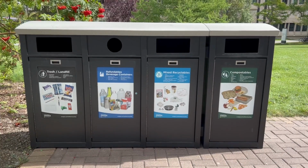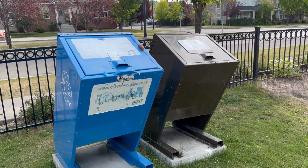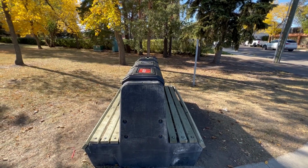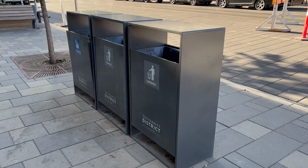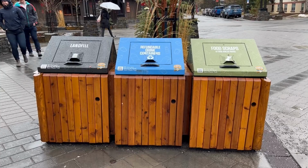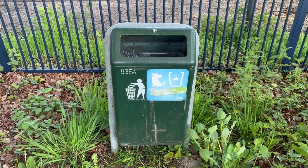I have taken so many clips of different garbage cans, waste bins, and other receptacles for our refuse. I don't know, I've taken so many pictures or videos of this stuff. I'm going to, at some point, make a full video just talking about the ones I like, and probably one talking about waste management in cities in general.